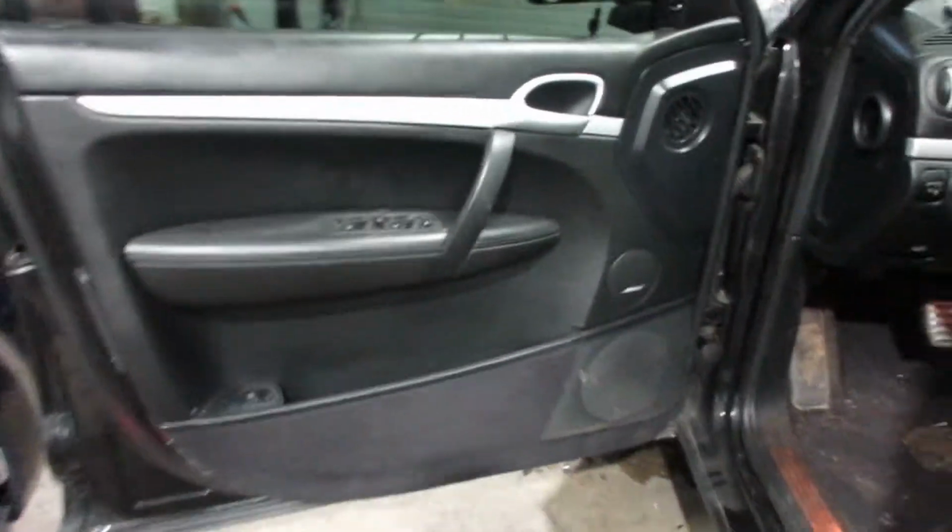Take you to the interior here. A black leather interior. The driver's seat's a bit beat up and got some tears in it, so it's no good, but we do have a nice passenger side seat and a nice set of rear seats as well.